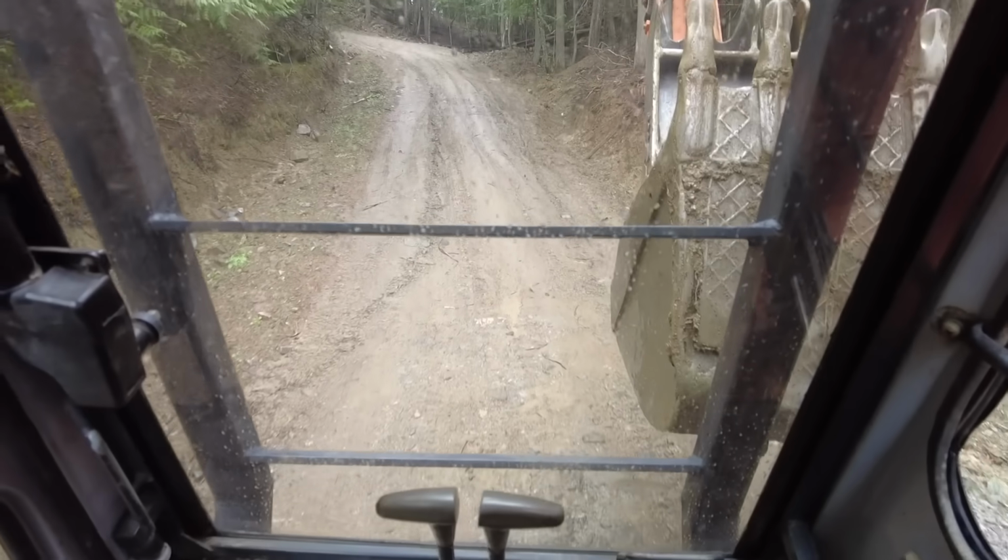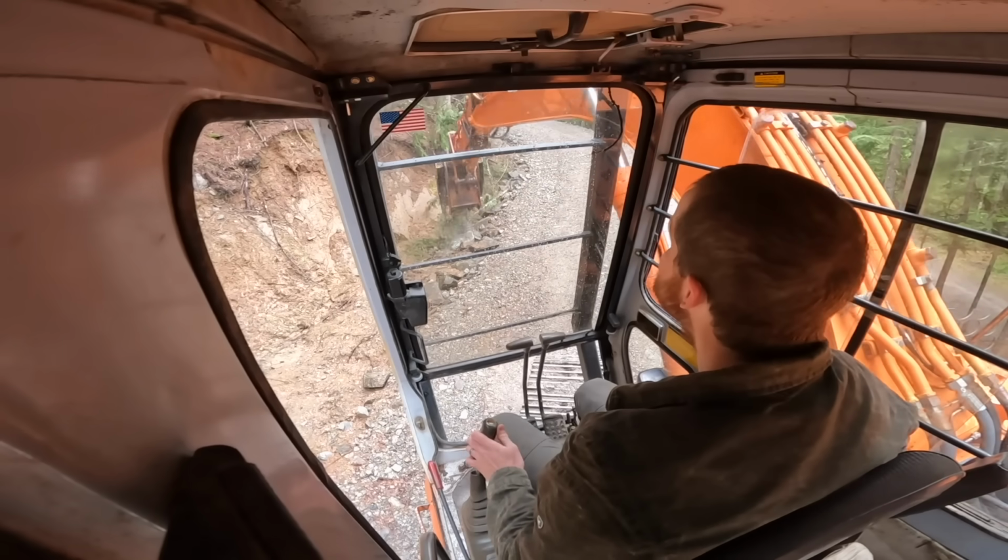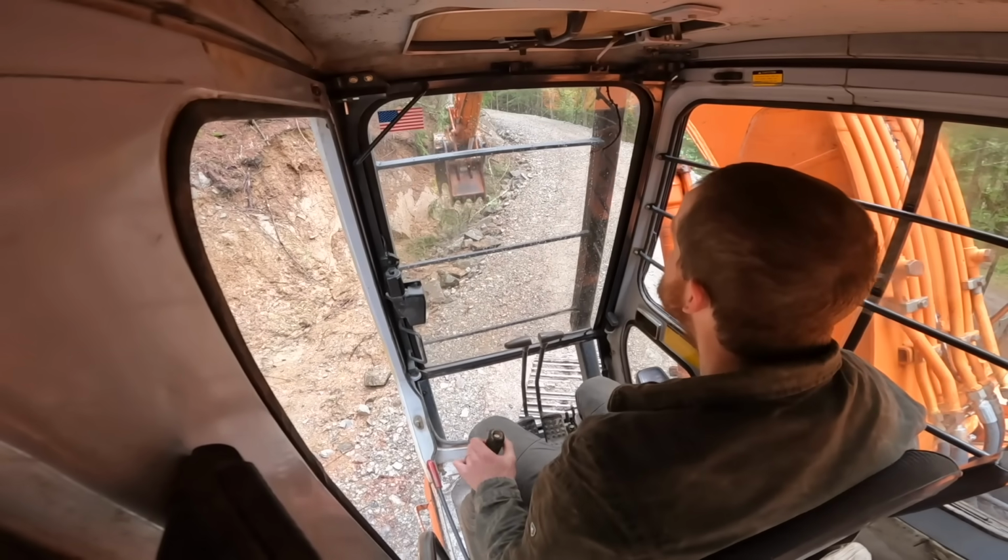One thing that I've noticed right away in this machine is it doesn't turn nearly as well as the mini excavator did. And I suspect that's just the really long steel tracks. Instead of picking up the rock, I crushed the rock.